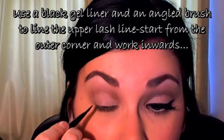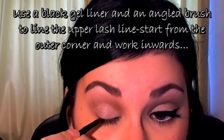Okay, so it's time for our eyeliner now. I'm using MAC Fluid Line for this in Black Track, okay? And I'm going to start in the outer corner. I'm going to flip it so that the shorter side of the brush is facing outwards. And I'm just going to try and match it up with the other side.